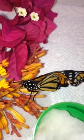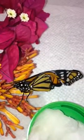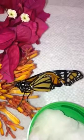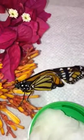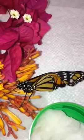This is Braveheart. He eclosed yesterday, but his wings are rumpled and he is unable to fly. He can flutter, but he can't fly. So we're going to be keeping him for a pet. This is his first feeding, and I've given him four choices.